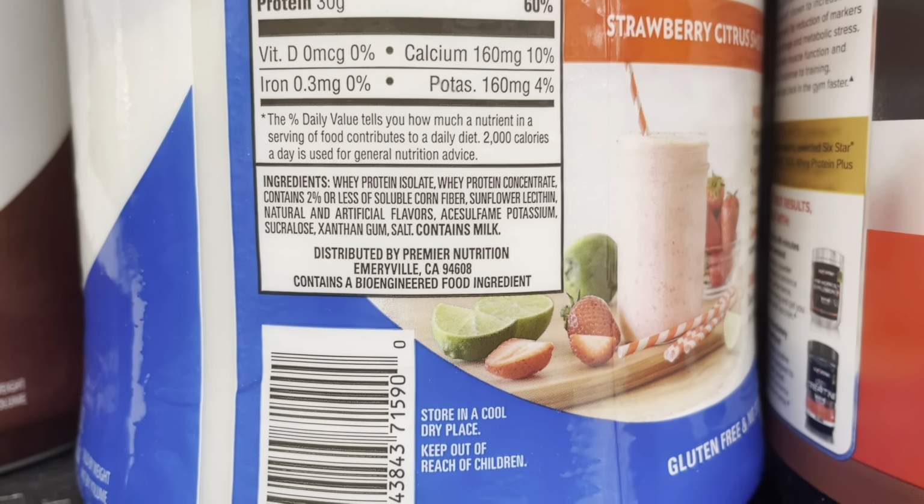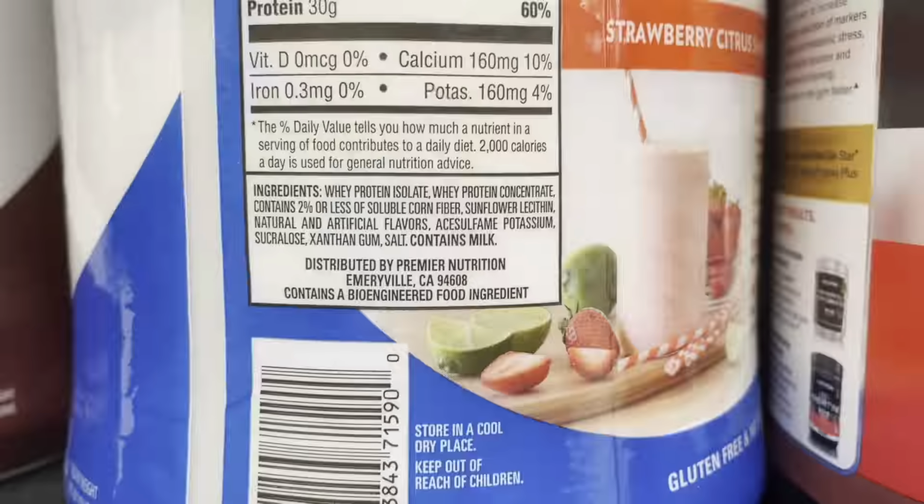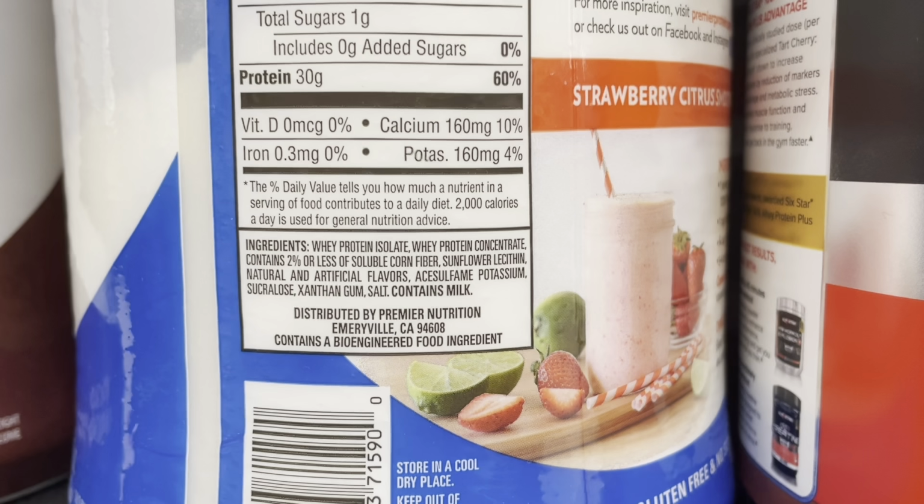So if we keep looking down the list, we see soluble corn fiber. Again, if it's coming from corn, we need to make sure it's non-GMO. And on the front of this package, it does not say anything about non-GMO. So right away, that's a red flag, and I'm not going to suggest this one. If we keep going down the list, again, very similar ingredients. We see natural and artificial flavors, acesulfame potassium, and sucralose.